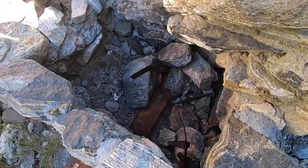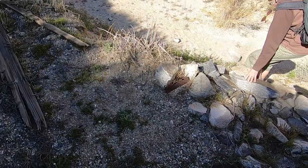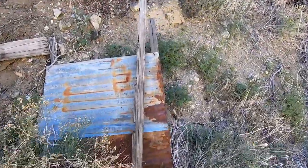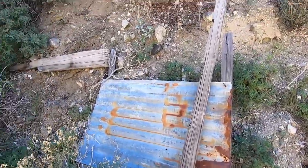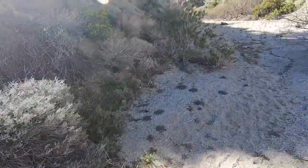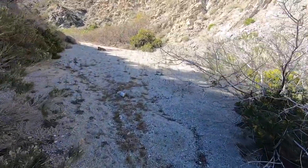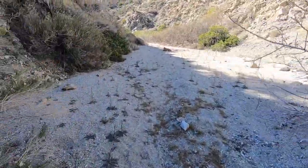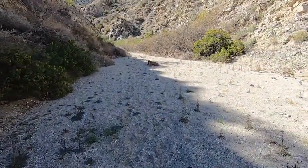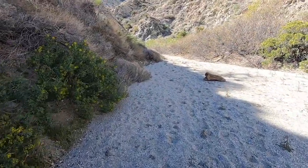I had no idea those springs were so close. You gotta go see. Is there actually water? So here's some of the tin that came from his roof. Right now we're going to go back and take a look and see if we can find where the spring was that he actually used for water. Because one thing you need out here is water. It is the desert.